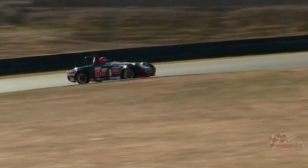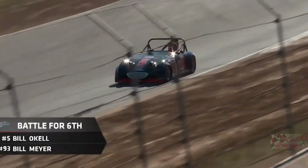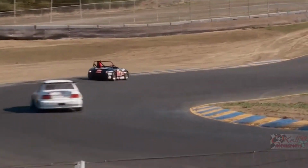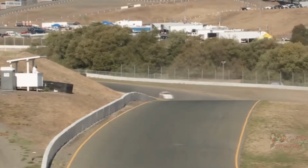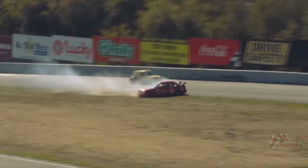I think now that's Meyer going to work on getting that position back from the 5 car. Right now, Okell has that position. As you can see on the screen there, that is for 6th position. That's where Okell runs right now, closing in on the top 5, although he's got about 18 seconds to try and run down Copley, who's in that 5th spot at the moment. Here we go with a replay of the contact. What did you see, Tom?